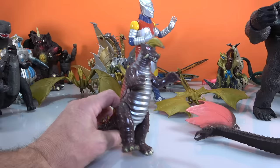You can see that the wings kind of collapse down nice. Legs articulate out. I think that there was a stand that he stood on. I'm not sure, but we're going to put him right there for now. Here he is. Sweet. Let's put his arms out a little bit more. Nice. That's cool, man. Love it, Rodan. He fell again.